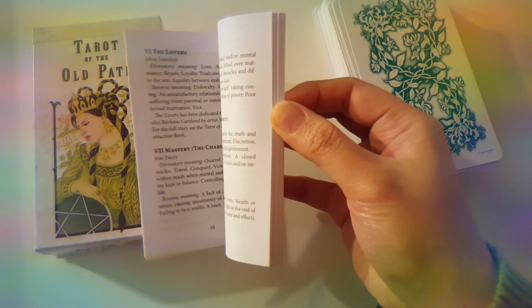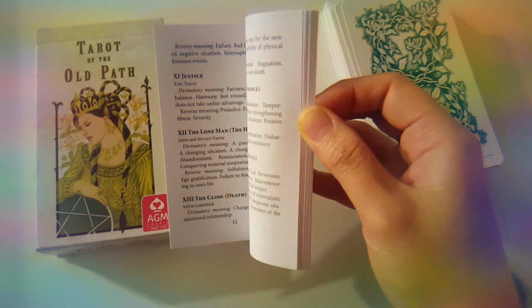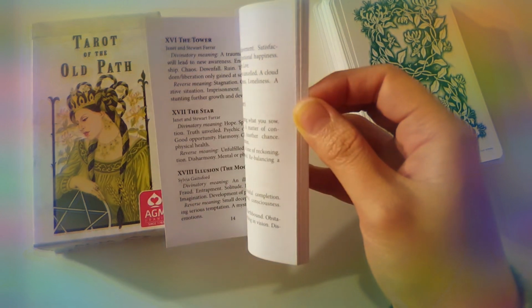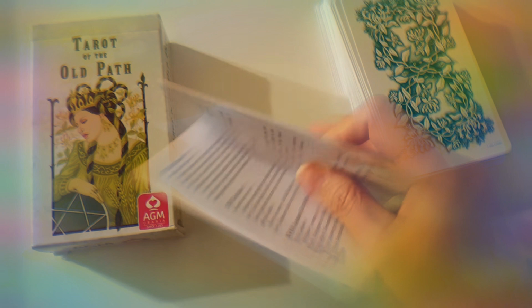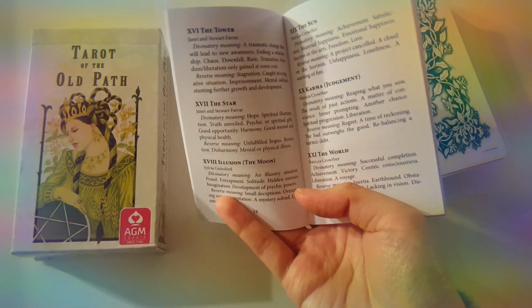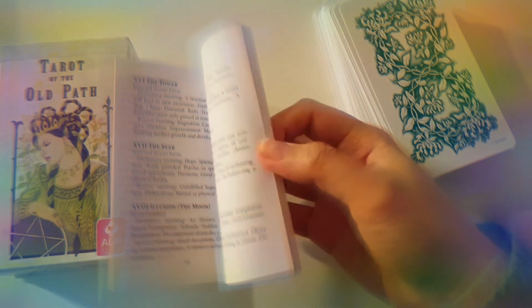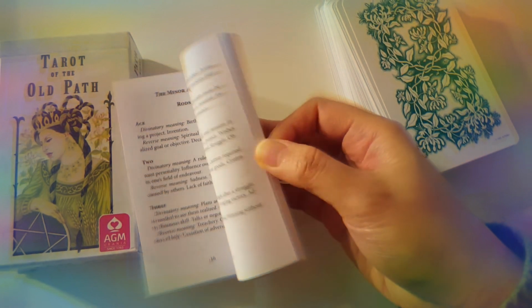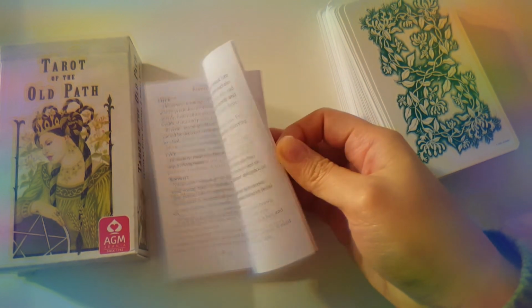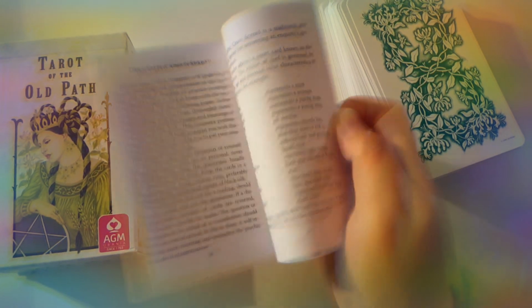This little white book is definitely on the basic side, but I really like how easy to read it is. The titles are in bold. And then you have these divinatory meanings, and then you get a reverse meaning. There's just something about simplicity that I really like. It's easy to read, very accessible, very approachable. And then there's an example of a Celtic cross spread towards the back.